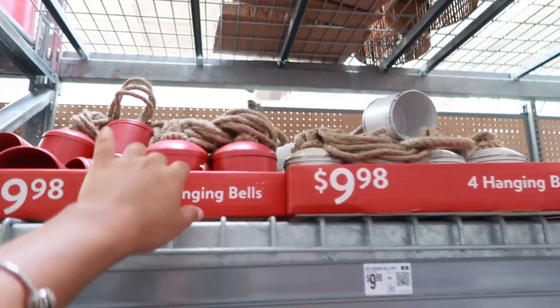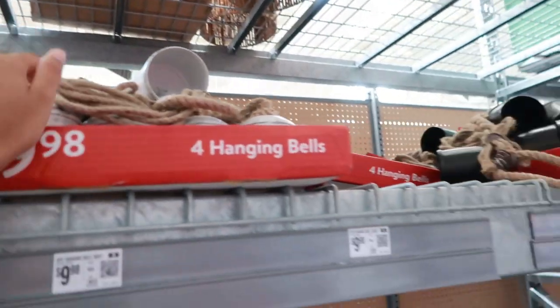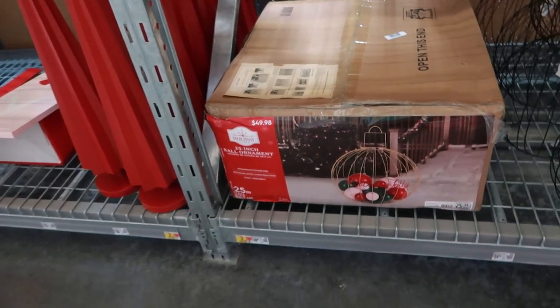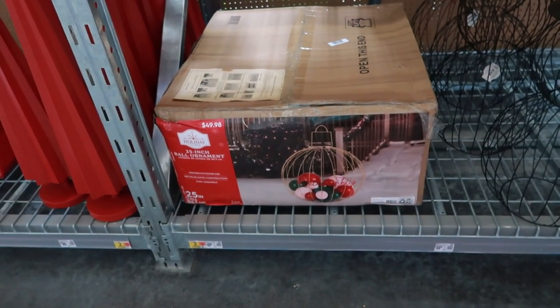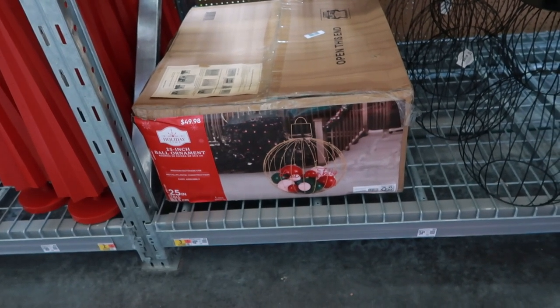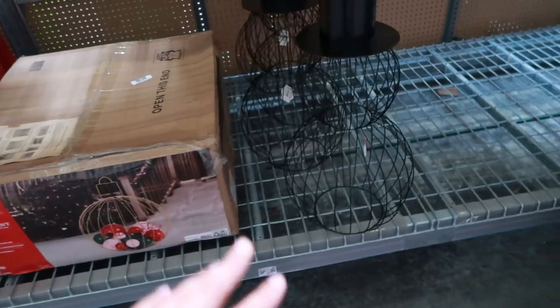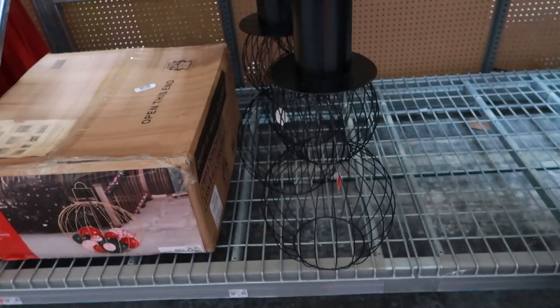$9, different colors. They got the rough rope looking vibes. Okay. Oh, this is so cute. I don't know why I thought this was bingo for a second. 25-inch ball ornament, $49. I love it. The colors, it's red, green, and a light pink, if you can tell. They have this little snowman for $34 with a little hat.